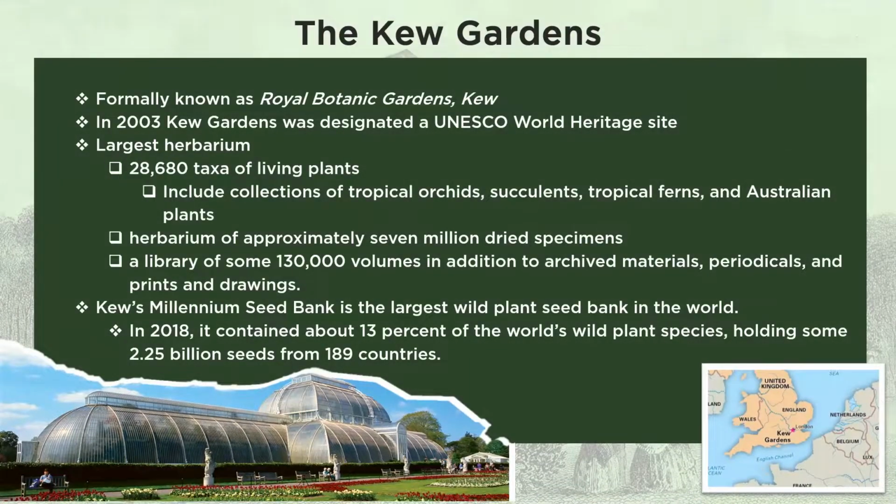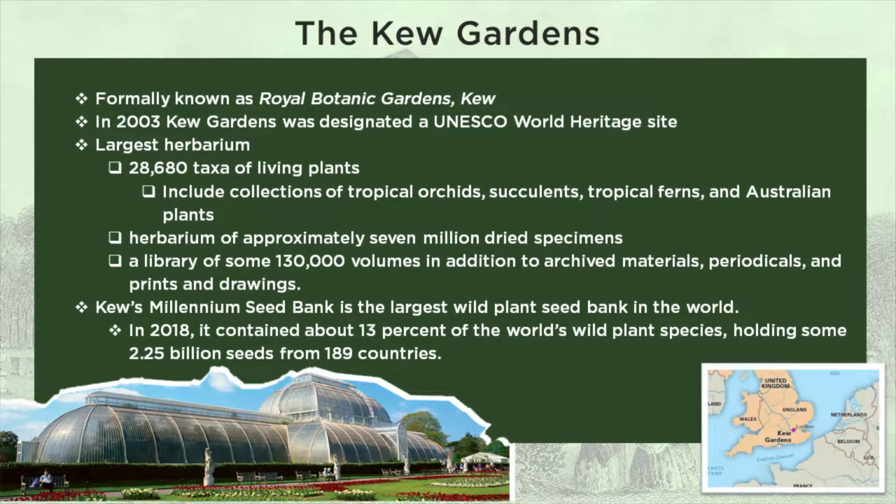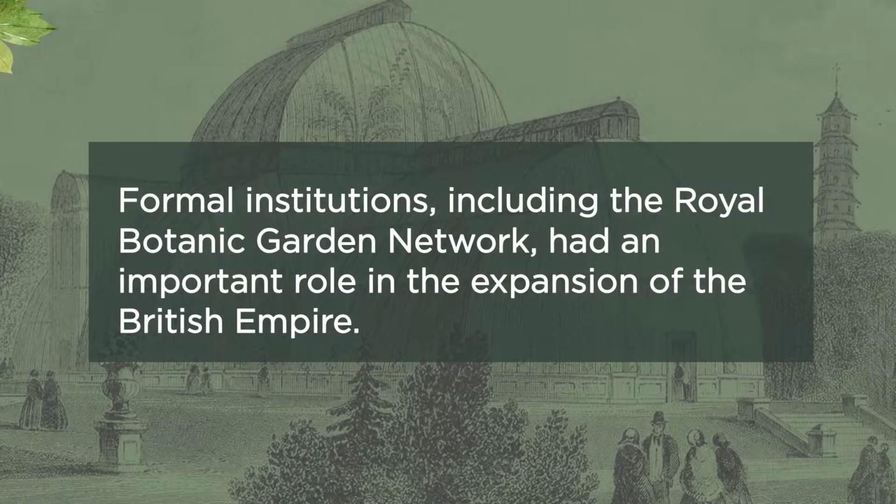Before discussing what colonial botany is, let us look into the largest herbarium and wild plant seed bank in the world. Considered as a UNESCO World Heritage Site, the Kew Gardens, formerly called the Royal Botanic Gardens, Kew, has a large collection of living and dried plant specimens and a library. Other than being a collection and a garden, the network of Royal Botanic Gardens, which included Kew, once played a critical role in the expansion and management of the British colonies.